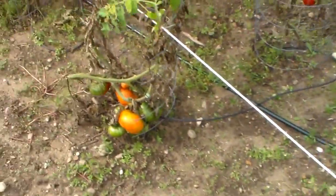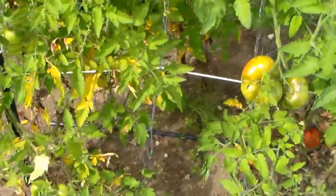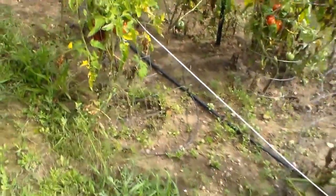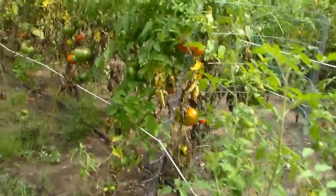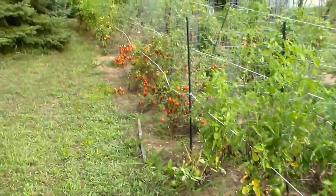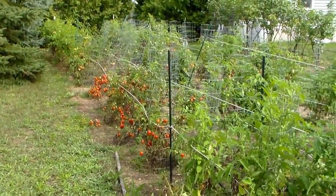So I'm going to get out here after I'm done with this video and pick them, because we have rain coming in, and it's very important to pick your tomatoes that are red before it rains, because they will split, and you don't want that to happen, because it will really ruin what you've spent a lot of time working on and growing. So anyhow, as you can see, there's going to be a lot of picking and a lot of dehydrating.